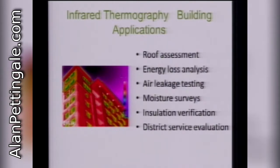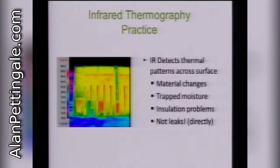We use infrared for roof assessments, for energy loss analysis, for air leakage testing, for moisture surveys, and for verifying insulation, or lack thereof, and then for piping and district service. If we've got hot and cold water piping, we can do that too, and also electrical circuits. We can find hot circuits that might have short to ground issues or things like that.